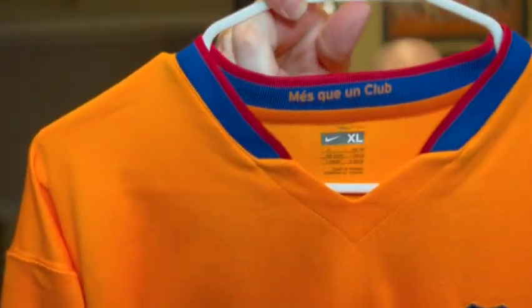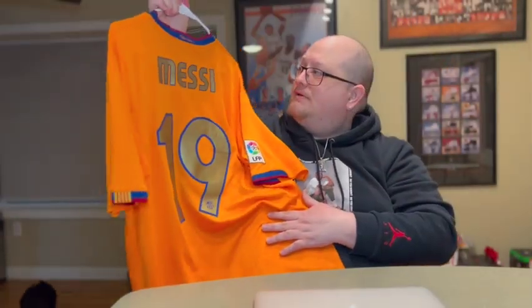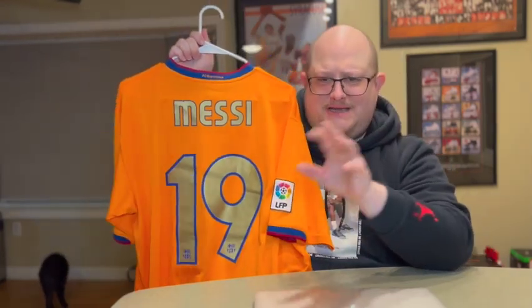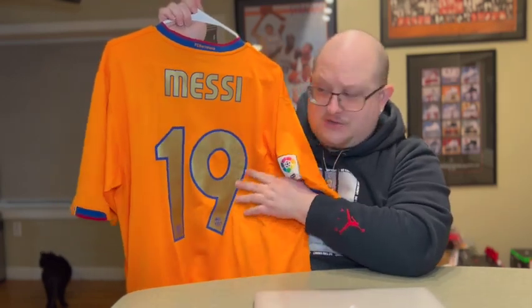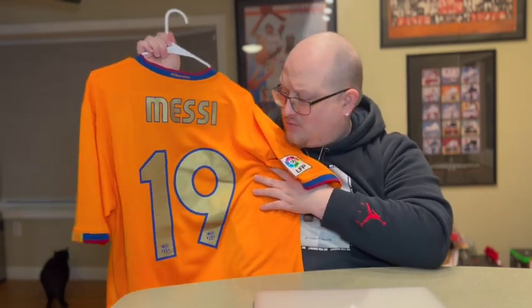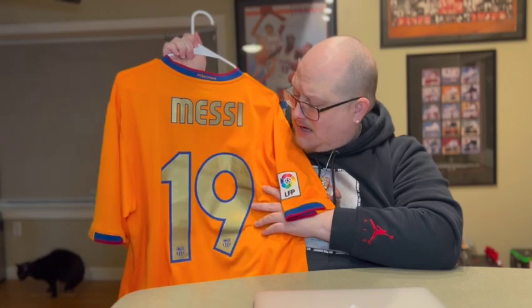So if you are looking to pick up a jersey like this, it is a little tricky to find it with that Messi, un club not partially diminished over time, because it is printed, it tends to wear off. So this one is in really good shape. The name set, I'm guessing, is not original. This is probably a reproduction name set.